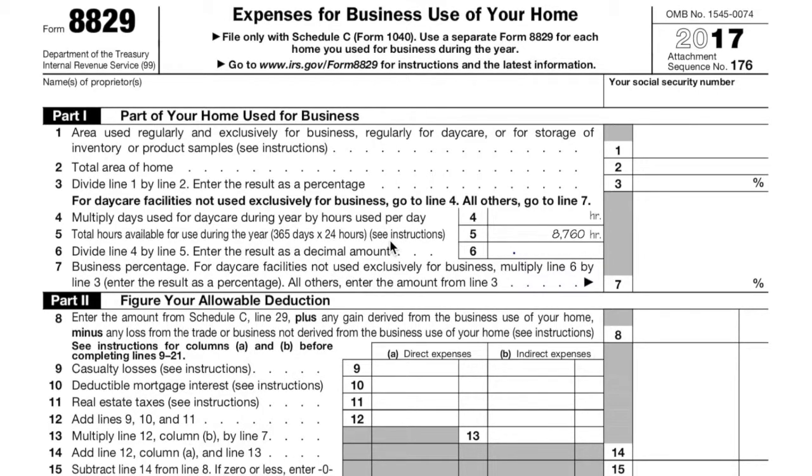So once we have that percentage, and in our example, our 100 square feet divided by the 1,000 square foot home gives 10%, we're going to deduct indirect expenses at 10% and direct expenses in full. Let me give you an example of an indirect expense. An indirect expense might be heating the home, and so we would end up with 10% of the home heating cost.